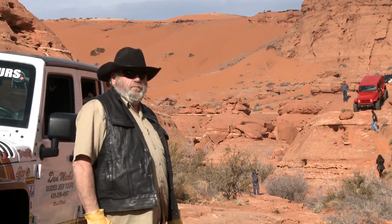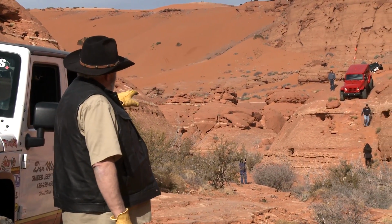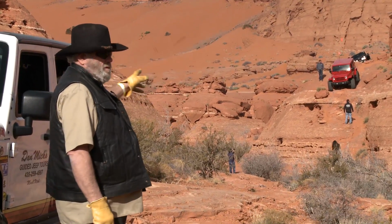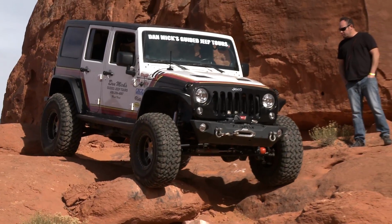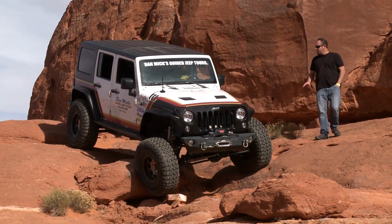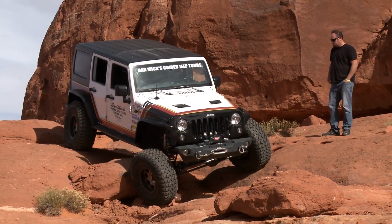This is some incredible trail. Rock ledges, ups and downs. They said there was a bypass. I didn't see it. Going around there, big side hill leading to the passenger side. Gotta listen to your spotter.